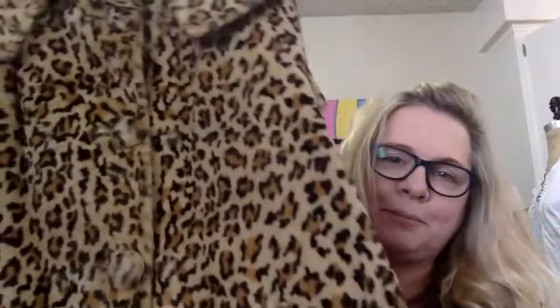So my new flea market vintage at PCC Flea Market in Pasadena, it's PCC College, stands for Pacific something something. So I bought this coat. It's your classic leopard coat, right? It's your classic leopard vintage coat made out of faux fur, right?